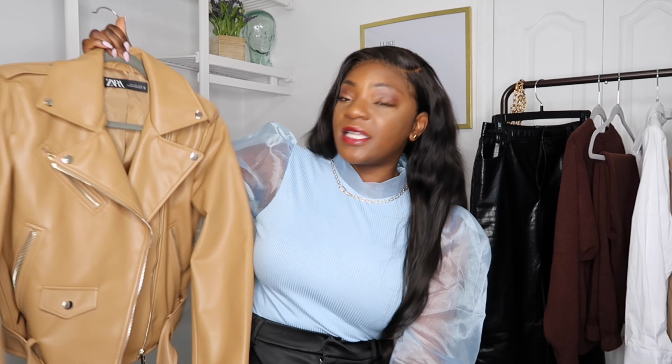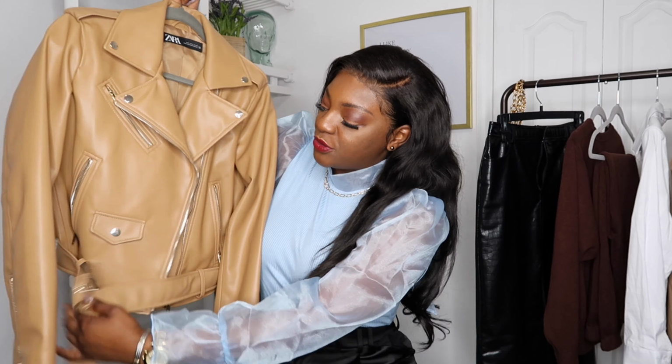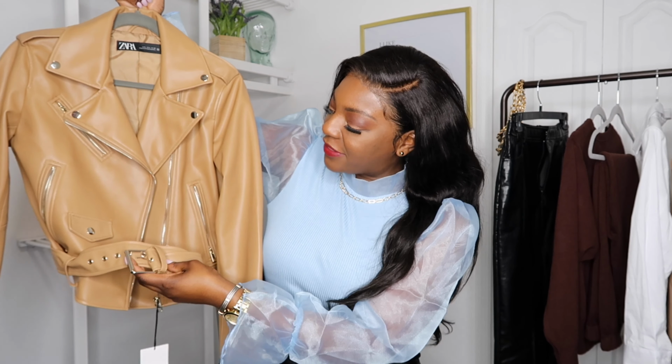From the camera, you guys can't really see this. It looks like the hardware is gold, but in real life, it is silver. It's probably just the ring light or the light from the camera and me recording, but the hardware is silver. There are exposed zippers everywhere. It's a super cute jacket. I'm sorry, a super cute belt at the bottom.